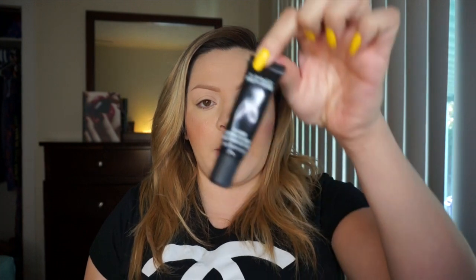So let's get started. Now for my eyeshadow base, I am going to be using this Prep and Prime by MAC. It's a 24-hour eye base. I'm just going to apply it to my lids. Just a little bit goes a long way. So just want to apply it right on top.